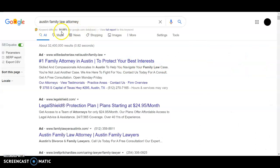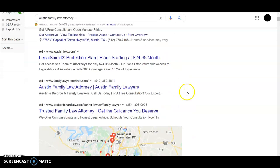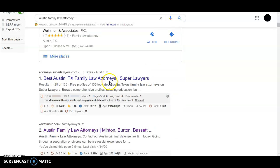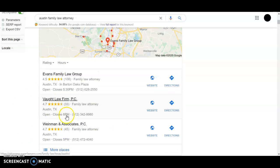So I typed in Google Austin Family Law Attorneys. This search gets about 400 searches per month according to Ahrefs, the software that I was just on. Here you can see the Google Ads section where people are paying a premium on pay-per-click. On average, it's said that ads can get around 20% of the search volume, which is pretty good, but that means there's 80% left for the rest of the field. 40% goes towards the map pack, and then 40% goes towards organic search.